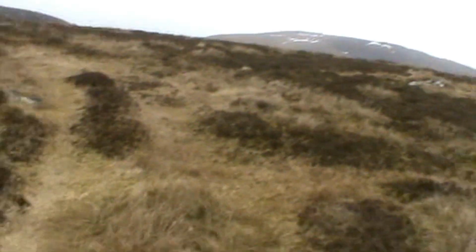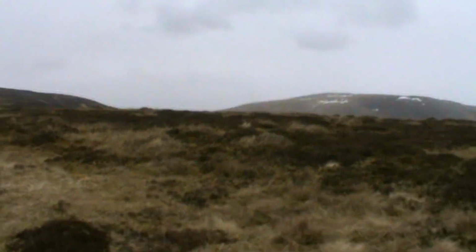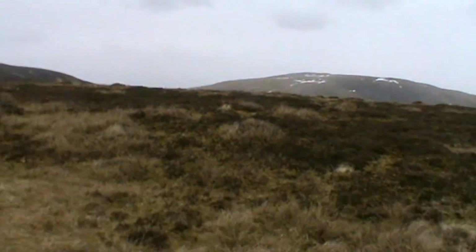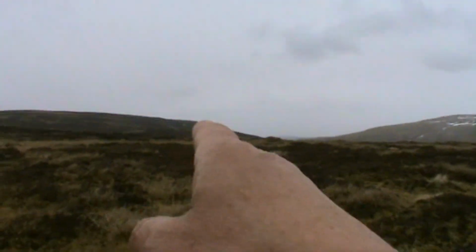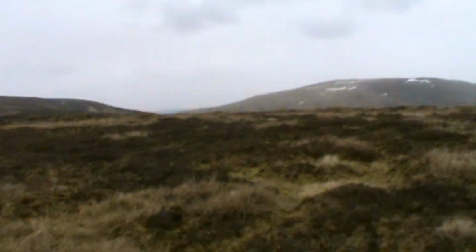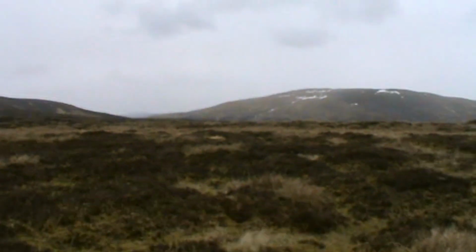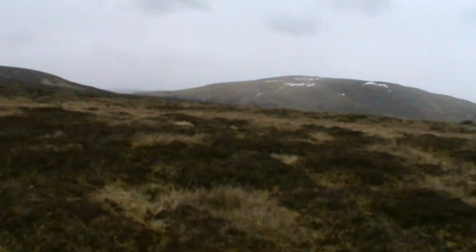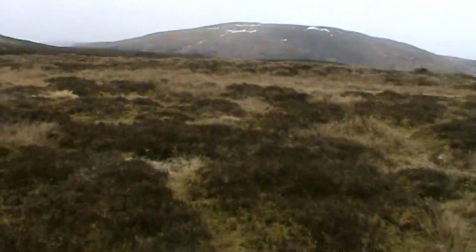Okay, we're approaching the summit of this track, this hill. And Benhonsey's in the background, I don't know if you can see it there. Ben Y Horn, whatever way you want to pronounce it. I can see a load of deer in the mid-distance there. You won't see them on the camera, but there's plenty of them. They're free to roam about. There's no shooting happening now. It's all finished with. It finishes in February.